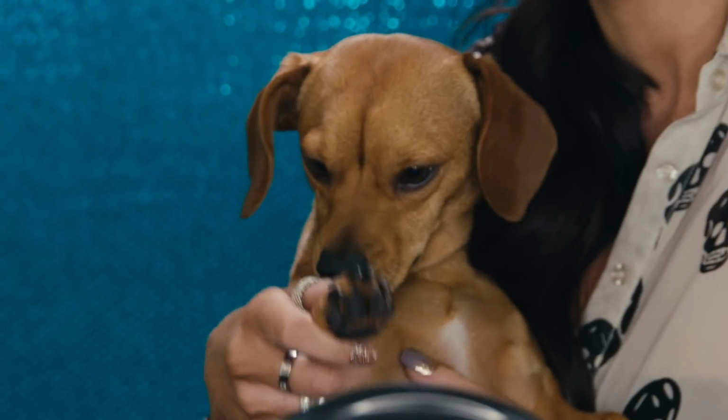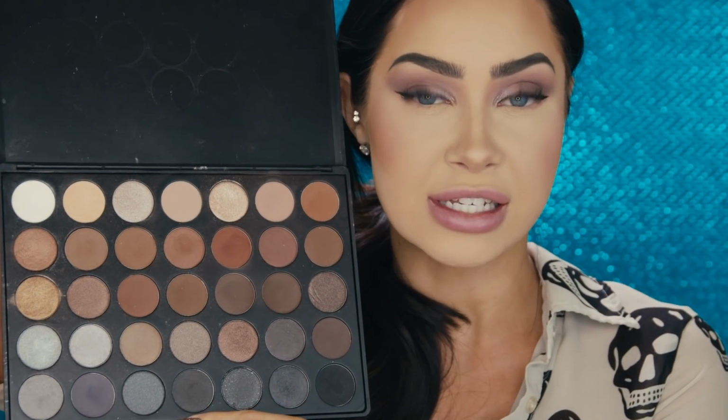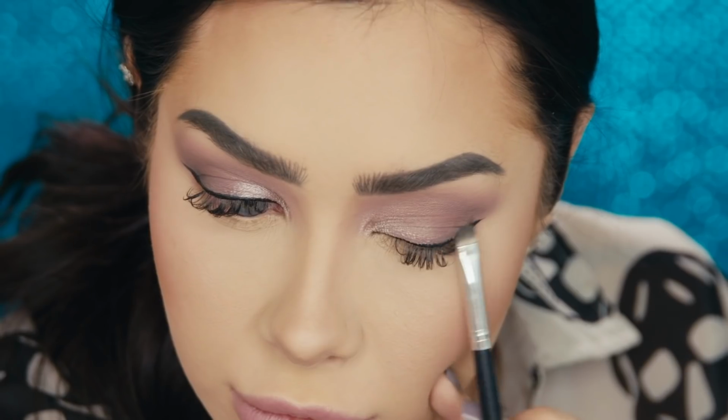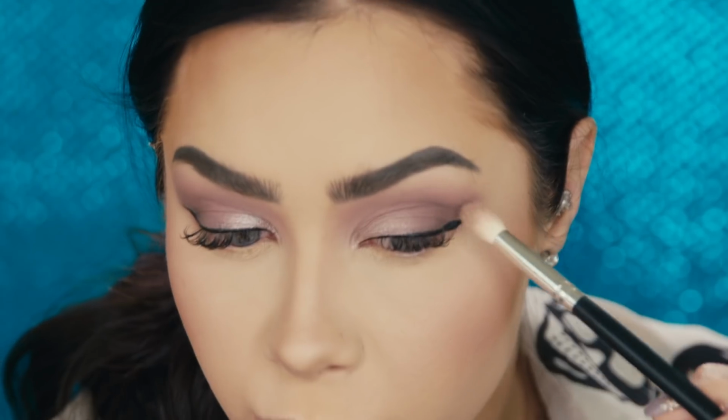Say hi. So after finishing our eyeliner, I feel like I need to deepen up the lid just a little bit. So using the Morphe 35K palette and this shade right here, we are going to deepen up our crease and along the lash line. And then blending that all together with a clean M441.